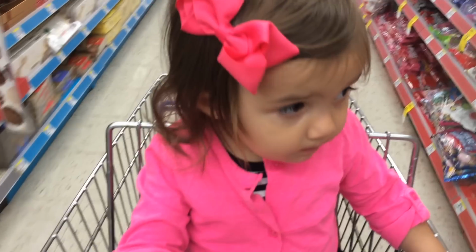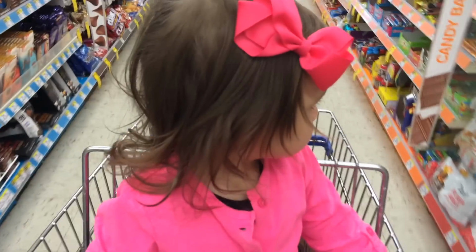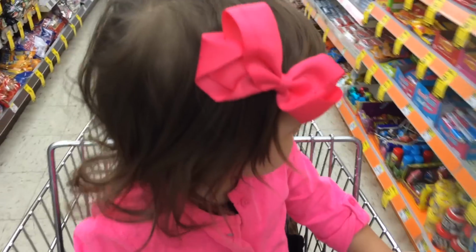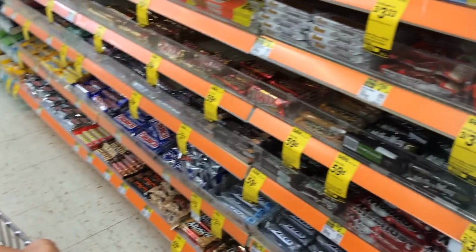Oh. What we're finding is it's very hard to find coverage products like concealers or BB creams or foundations for $5 or less. We've retreated to the candy aisle.